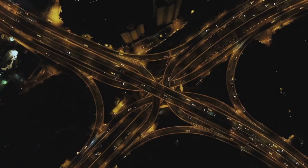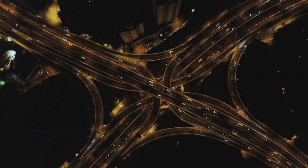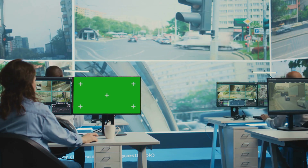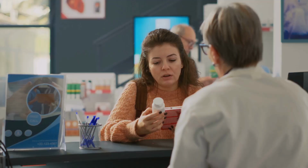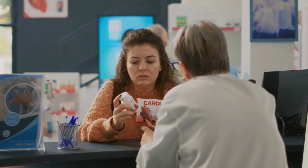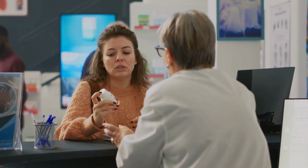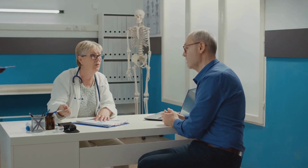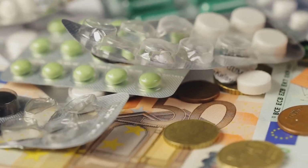Think of it like this. Imagine your blood vessels are like highways and high blood pressure is like a traffic jam. Lisinopril acts like a traffic controller, easing the flow of traffic and preventing those dangerous pile-ups. This blood pressure lowering effect not only protects your heart, but also helps prevent complications like stroke, kidney disease, and even vision problems.